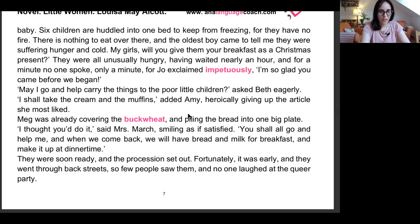Okay, so they were soon ready and the procession set out. Fortunately, it was early and they went through back streets, so few people saw them and no one laughed at the queer party. And when they say, look at this detail, few people saw them. We will find out later who saw them.